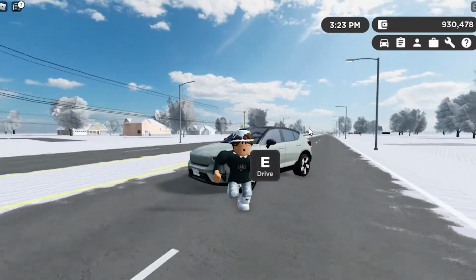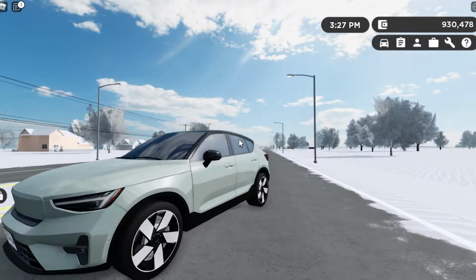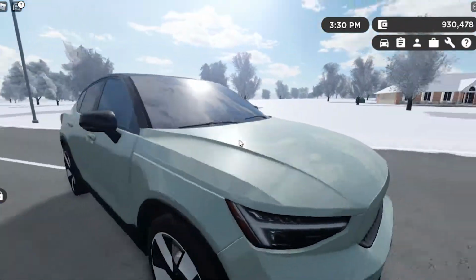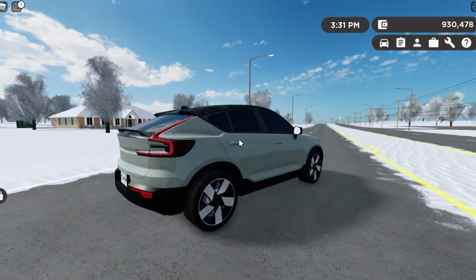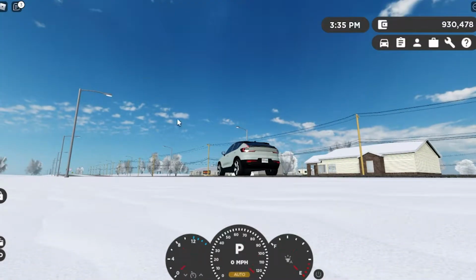Moving on, let's move on to the Volvo C40. This is a car that many people probably don't know about because it's not sold in the US. So for anyone living in the US who doesn't know about this car, I'll let you off with a free pass. But anyone over there in the UK that doesn't know about this car, you don't get a free pass.